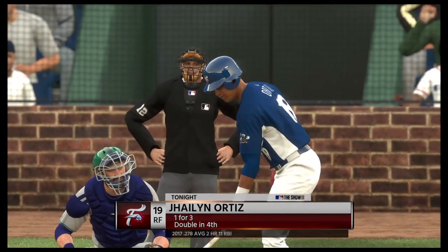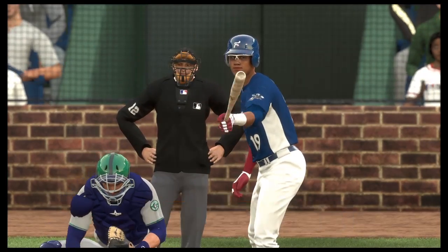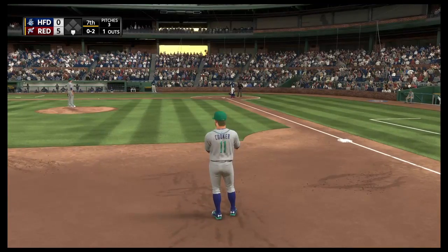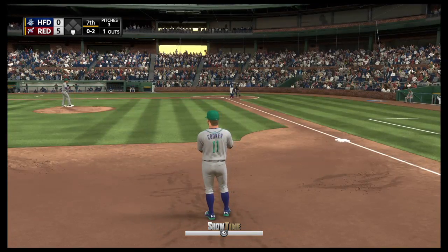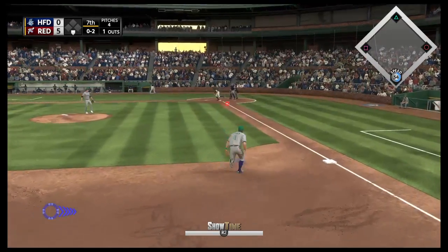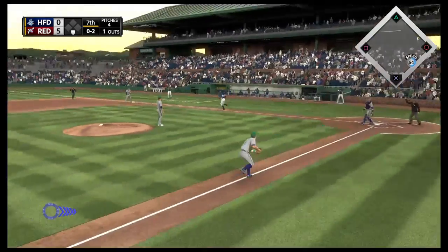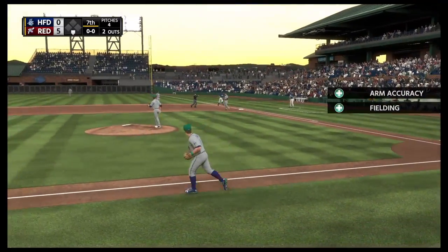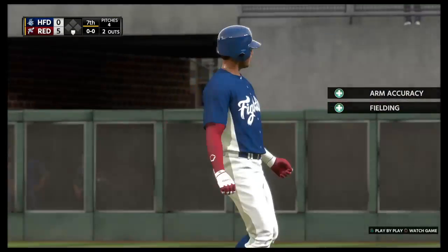Trying to pick things up where he left off, Jalen Ortiz. He'll try to follow up the double in his last at-bat with another big hit right here. A windup and the 0-2 pitch. Attempt here. Throw to first is going to beat him, though, as they're able to thwart the bunt attempt.